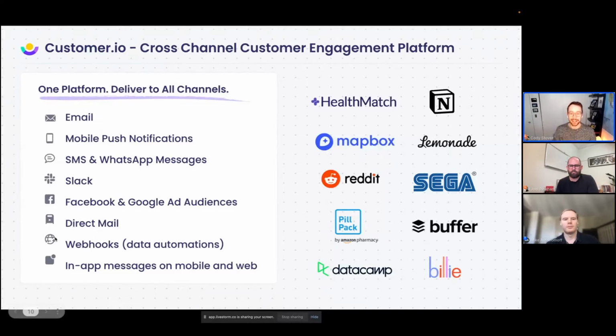The next slide will give us some more detail, but actually stay here real quick, Mike. The logos there on the side, you can see we work with a ton of different industries. Folks like Billy in the subscription box businesses, EdTech, DataCamp's one customer that we work with there. In the SaaS space, Notion, there's lots of good product-led growth applications to Customer IO. So lots of customers with a similar model there. Fintechs like Lemonade. And of course, Health Match.